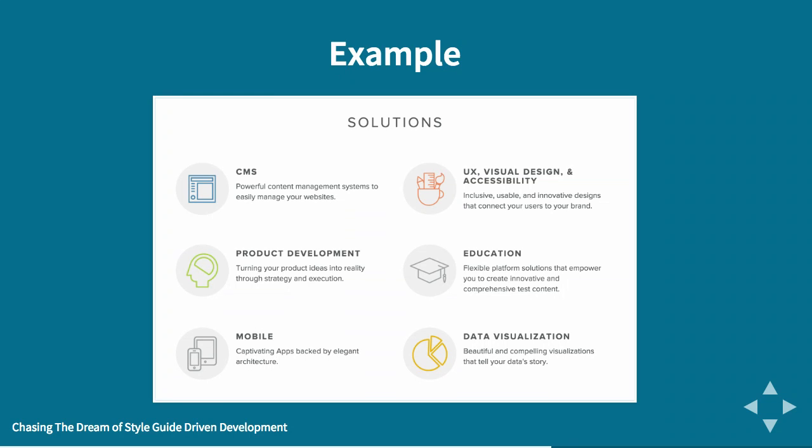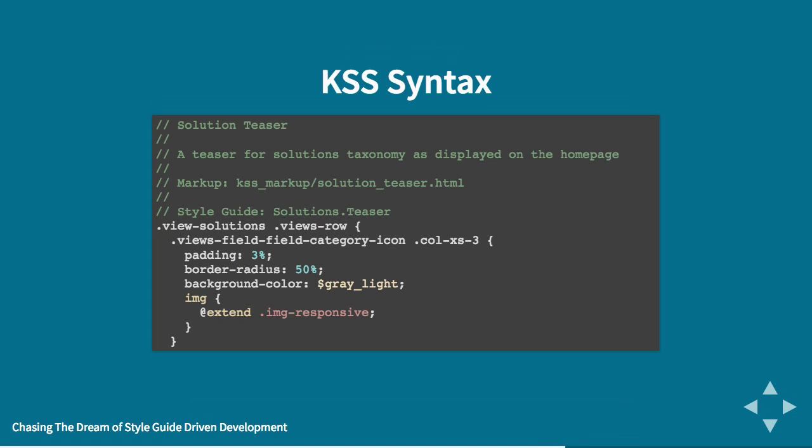So let's say that we wanted to document something like this in our KSS style guide. This is what that might look like. It's just a doc block, basically, above the related piece of CSS. So we call this the solution teaser, give it a name, and then we can provide a description for it. And then the markup entry can reference a file that contains the markup for this component.